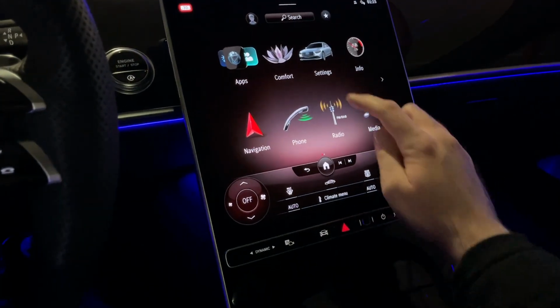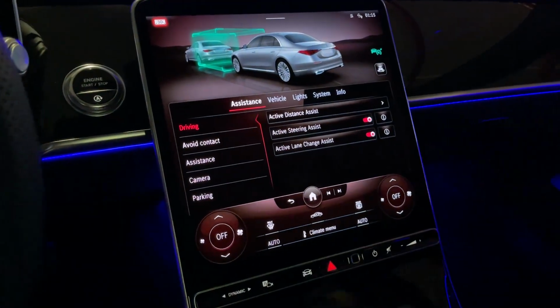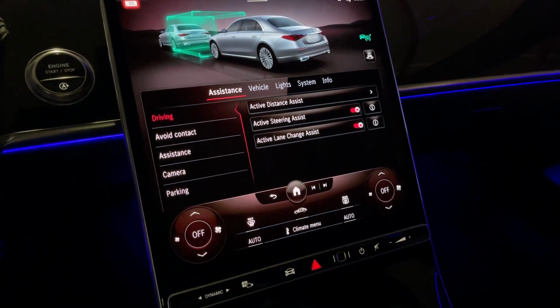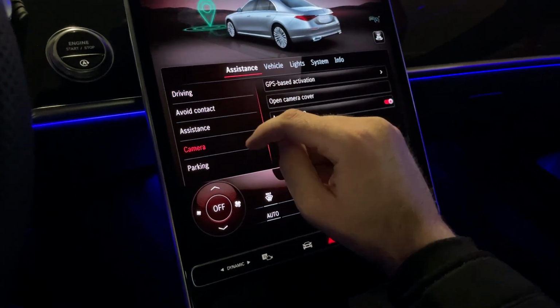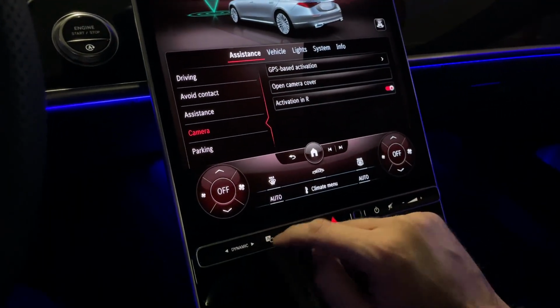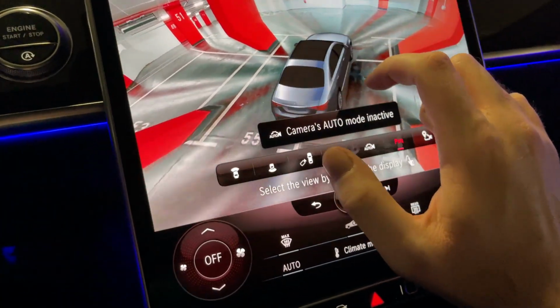Now back. These are the car settings. So basically a bunch of stuff that you have based on the safety systems and stuff like that. Camera, you can actually have this view of the car, and this is very impressive. Look at this.